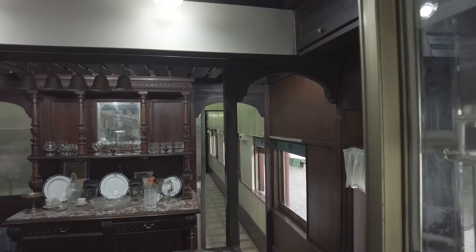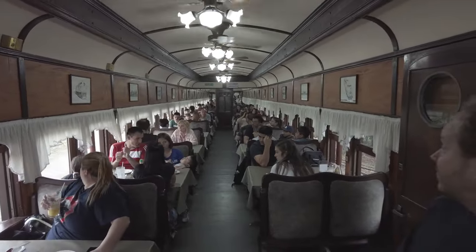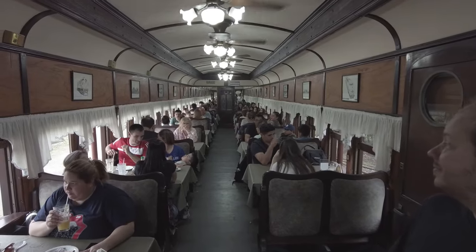So the car we walked past in the front is a functioning restaurant car, where they have a functioning kitchen in the back, and you can come and get a table and sit and eat in the rail car. How cool is that? It's a cafeteria, a coffee shop. It's so cool.